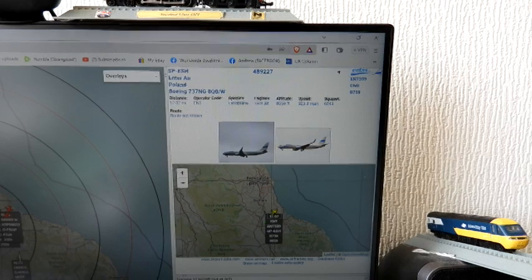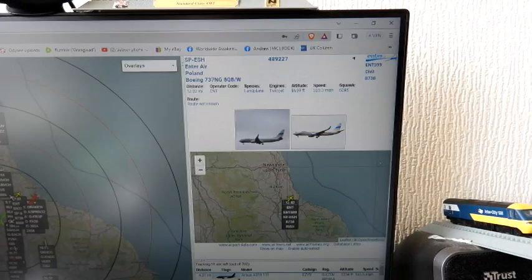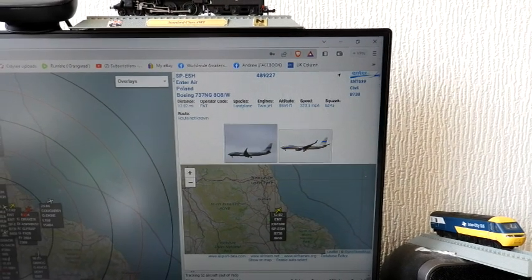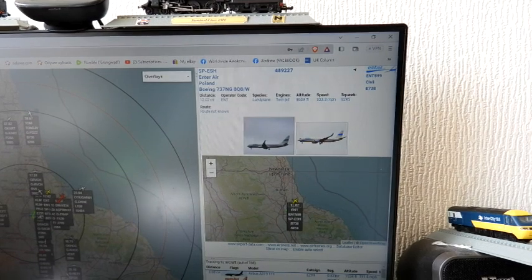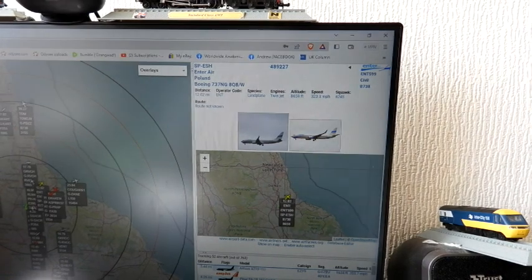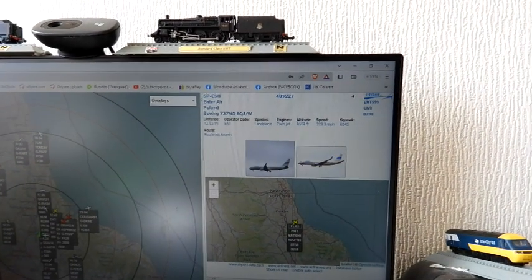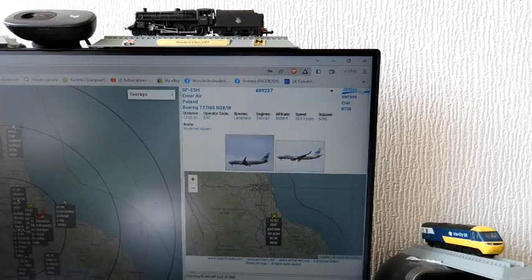So that's the one that just flew over the top of us going to Poland. It's a Boeing 737 November Golf Dash 8 Quebec. Can't see the light. Is that Bravo? Quebec 8 stroke Whiskey. ENT operator code, still only at 8,000 feet now. Enter Air, registration Sierra Papa Dash Echo Sierra Hotel, which is 489227. And its flight is Echo November Tango 599.